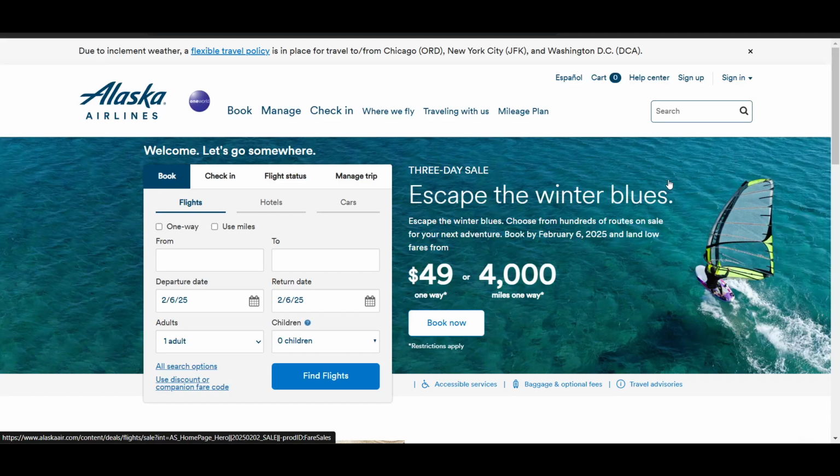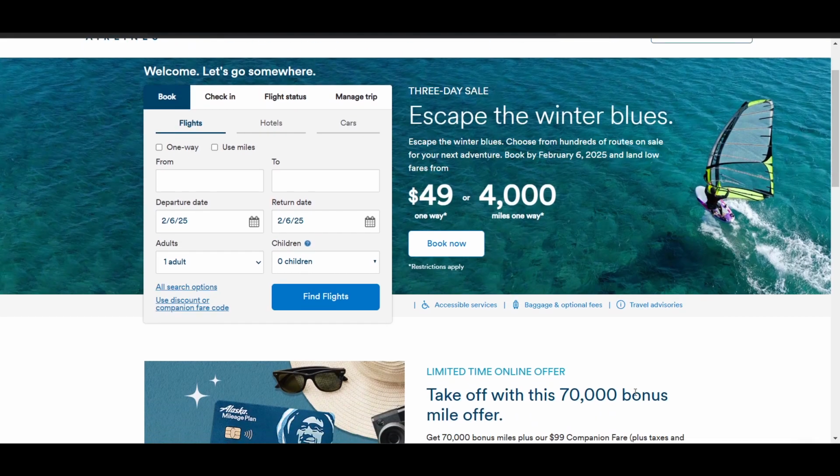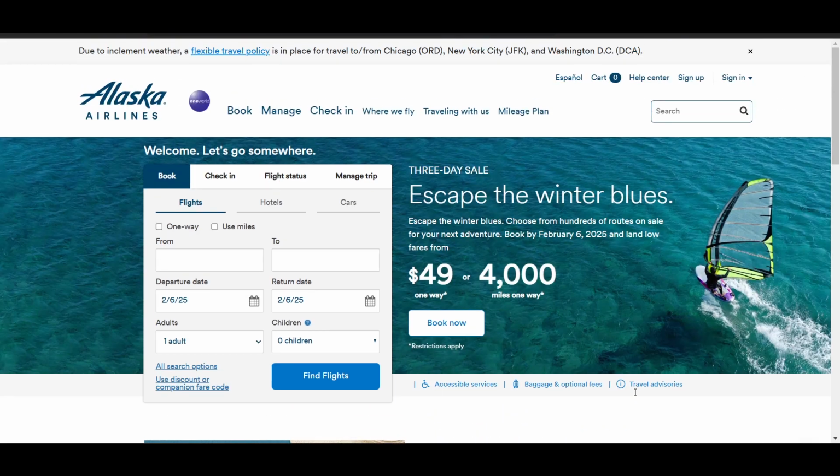How to use miles on Alaska Airlines. So Alaska Airlines Mileage Plan enables you to accrue miles in various ways and redeem them for flights, hotel stays and car rentals. So earn miles by flying with Alaska Airlines and its partners, including Oneworld Alliance members like American Airlines and British Airways, right?